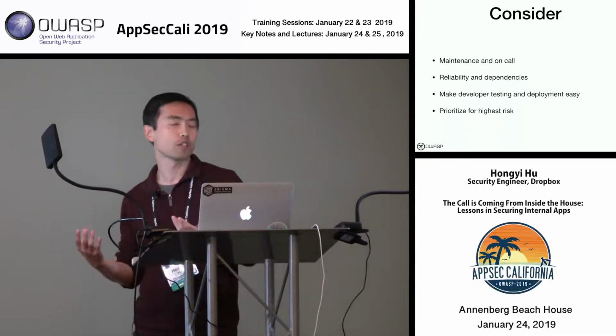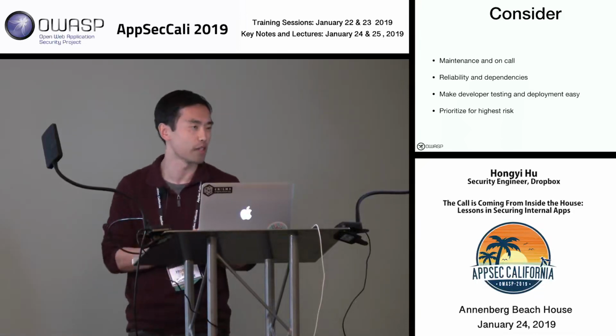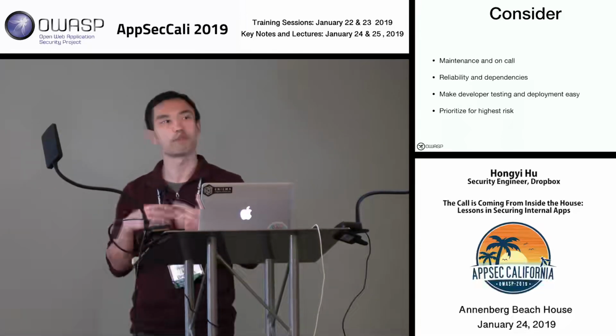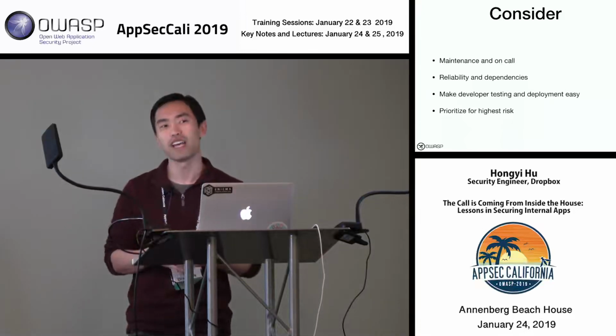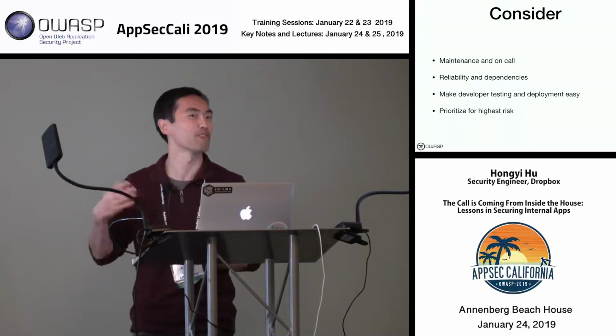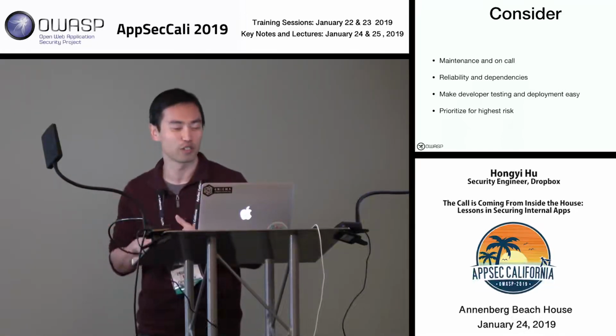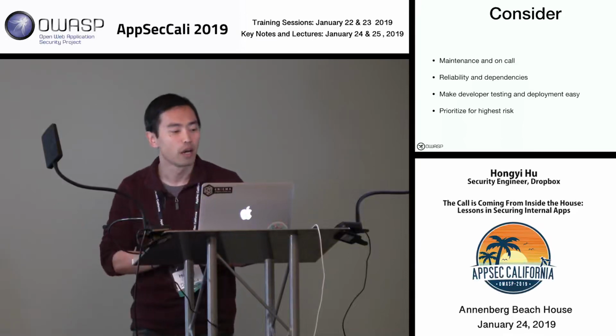Also, something to consider when you're building this is think about what dependencies your proxy is going to have. For example, if you have a monitoring system for your proxy, and you put it behind your proxy, that means when your proxy goes down, you have no way of monitoring it. So those sorts of operational concerns are things that you want to be thinking about.